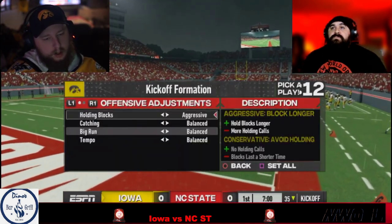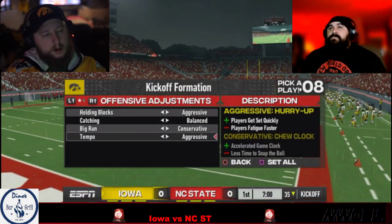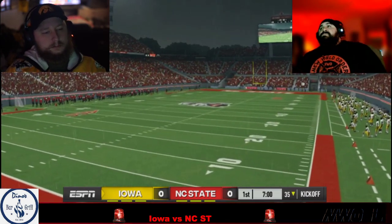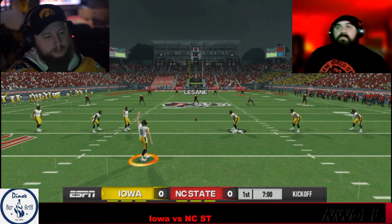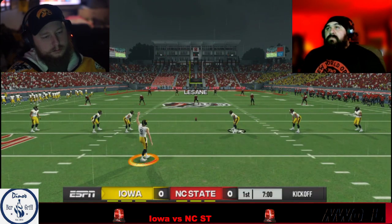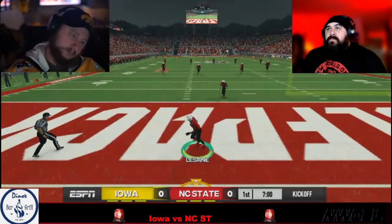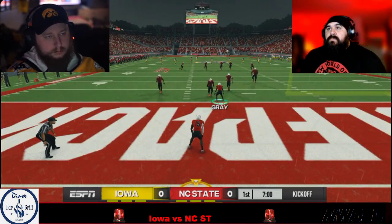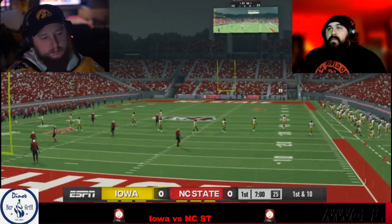We got some rainy conditions tonight, Lou. Will the forward pass be a big factor tonight? I'm not so sure. Well, you never know. It's one of those things where maybe you get warmed up and it works, or maybe you stumble and it doesn't really get going. I was going to kick off to NC State here. Big sailing kick out of the end zone. They'll start at the 25.